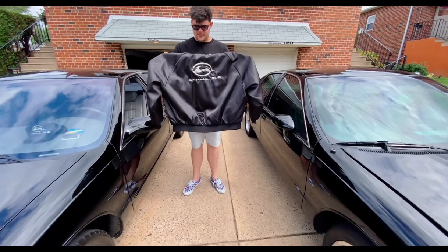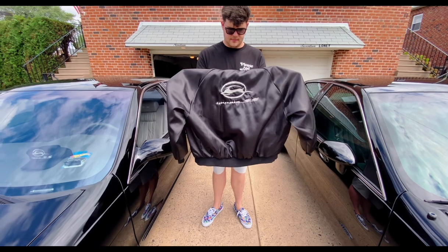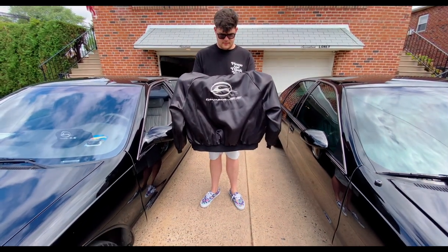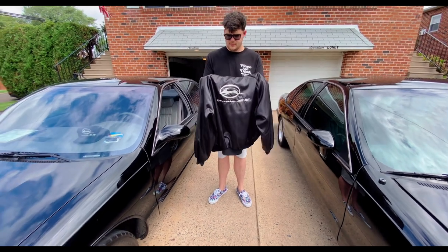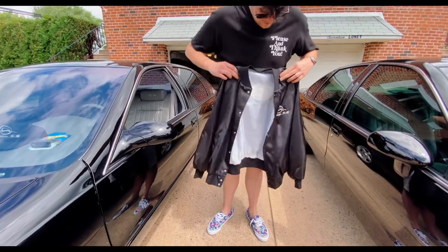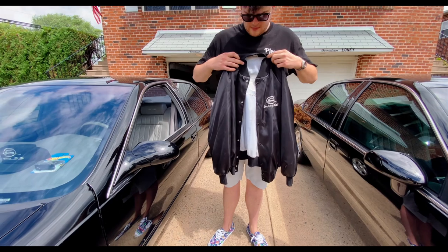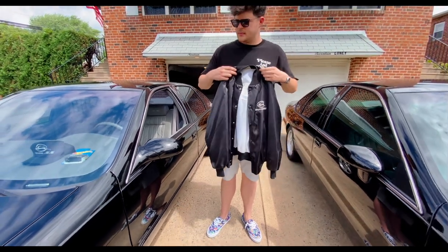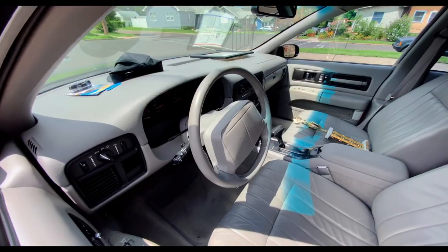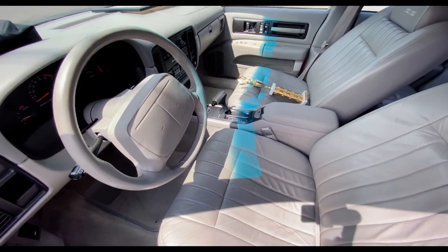As you can see, even got the jacket that came with it when you ordered it back in 96. Certain dealers gave you a jacket when you ordered a 96 Impala. That's crazy. And I didn't even know that. That is crazy, man. True passion, man, right there. Dedication. True passion and dedication, man. Clean, super clean stock interior. No rips in the seat.